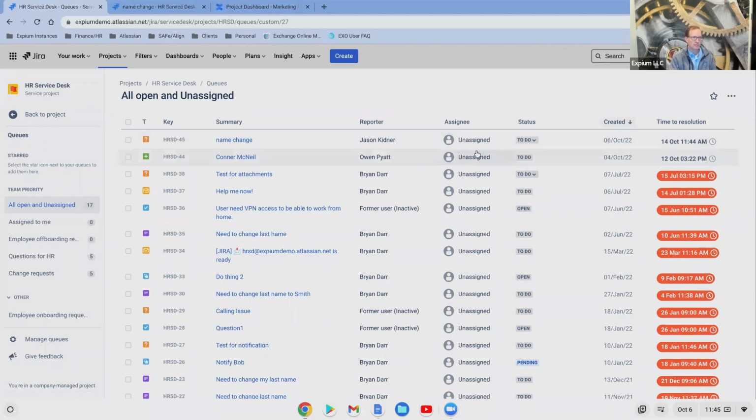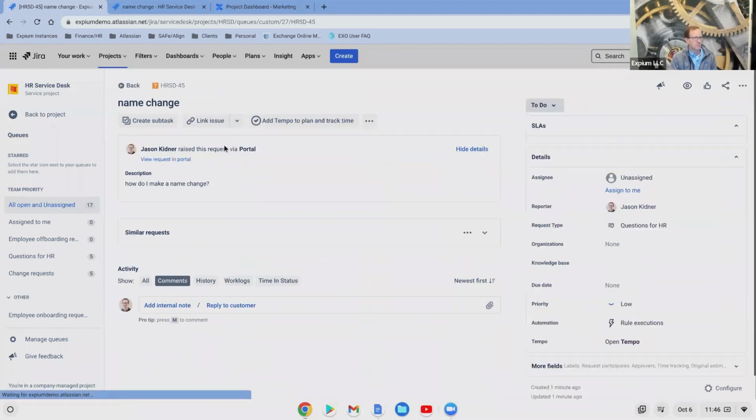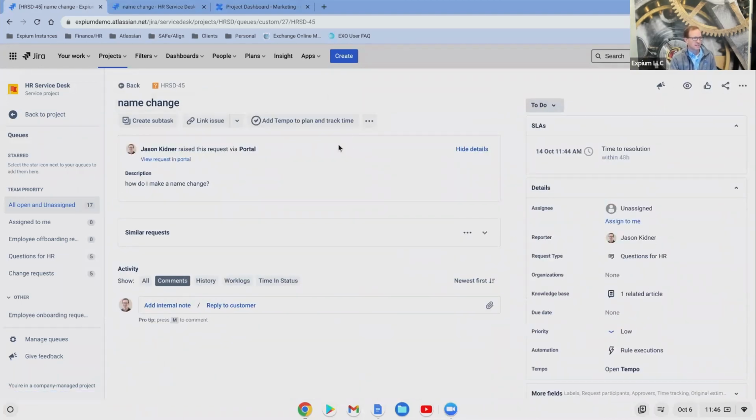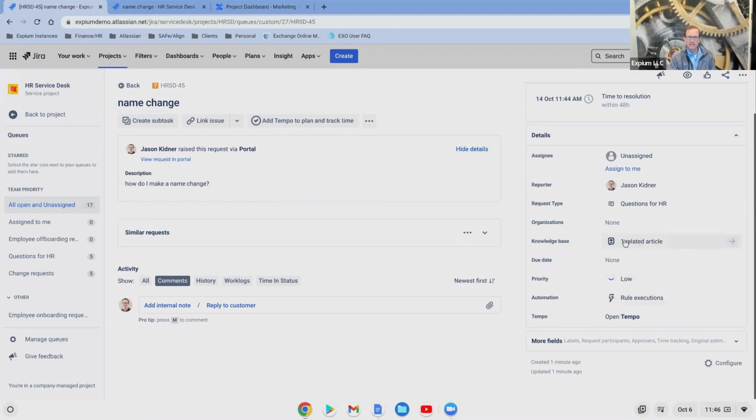See the reporter hasn't been assigned yet, but when I click into it, maybe I'm the one to take this particular ticket on. And I can see information around what was submitted into the portal. I can see other fields that I can start to add. I can see knowledge base articles that Jira Service Management thinks could be helpful for you as an agent here. And then I could look at that. That might help me to come up with an answer for this particular user.